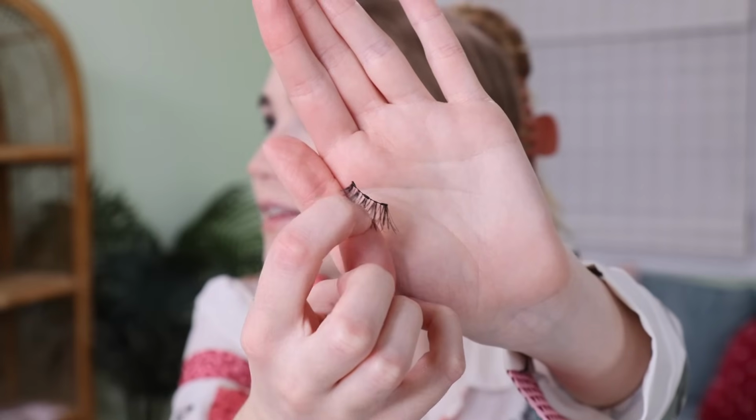Would it stay this sticky or does it dry maybe? This is a really cool concept though if it works. Gonna grab the lash and stick it on. Oh my gosh. There's the little magnets. You can see the magnets there.